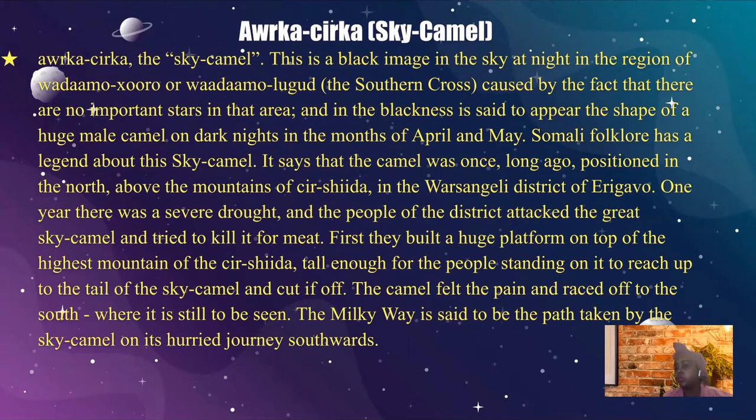First, they built a huge platform on top of the highest mountain of the Eshida, tall enough for the people standing on it to reach up to the tail of the sky camel and cut it off. Now, the camel felt the pain and raced off to the south, where it is still to be seen. The Milky Way is said to be the path taken by the sky camel on its hurried journey southwards.